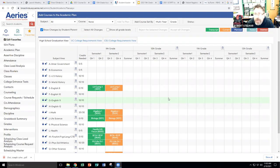And for a current freshman, you're going to see some colors. Any course that's green means that you've already passed that course. So if you look at a ninth grader here, first semester, this student has already passed Lit 1, Algebra 1, Biology, Health, Bit 01, and PE, okay? And then the orange are what you're currently taking, and the blue classes are what you plan on taking. The blue ones will be populated when you go to do your plan.